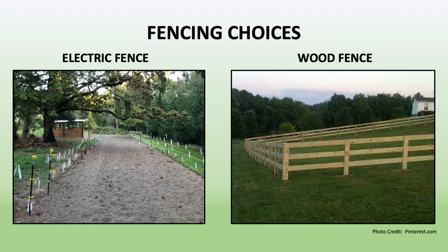For the wood on the right, obviously that's a beautiful fence. It provides great visibility for the horses. It will even increase the value of your property. However, it has a lot of maintenance. You will need to hammer loose nails and repaint it consistently. You actually need to expect to replace 50% of the boards within the lifetime of the fence, and horses love to chew wood, so it can end up being quite an expensive option.